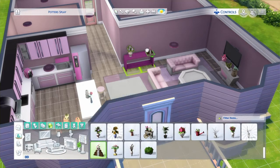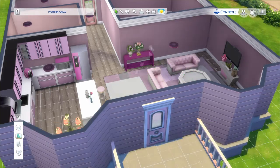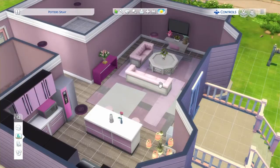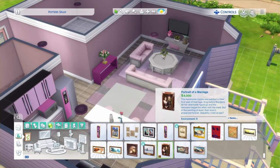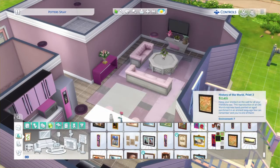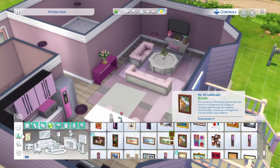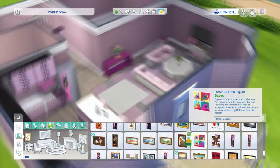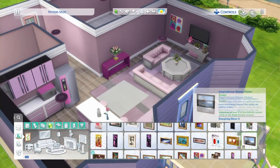And that plant right there is one that I actually put on the coffee table. Yeah, it looks so nice. So cute and simple. Then I'm adding artwork. I found this sloth and I love it so much. I had to add it.